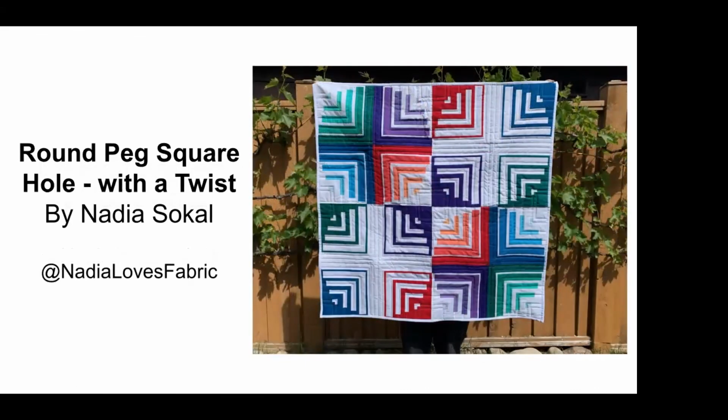Nadia. Yep, and this one is a pattern Krista showed, and I switched it up a bit where I ended up focusing on the circles. So it's her Round Peg Square Hole, and I call it with a twist because it's not her layout. But I took the class with her, and it was a great class. And yeah, that's it. I love it. Thanks. Yeah, I was looking at this quilt earlier and just admiring how well it reads. Oh, thank you.